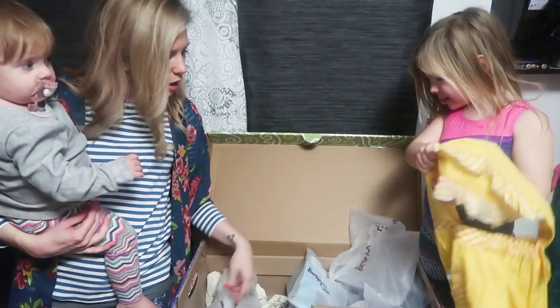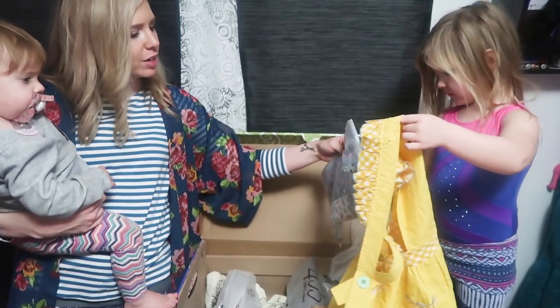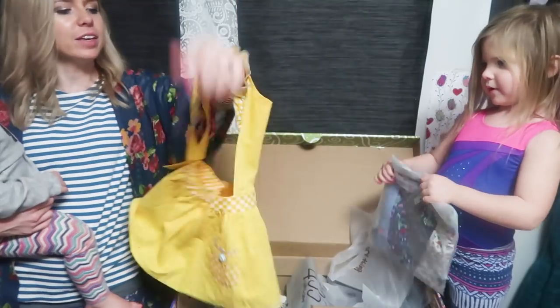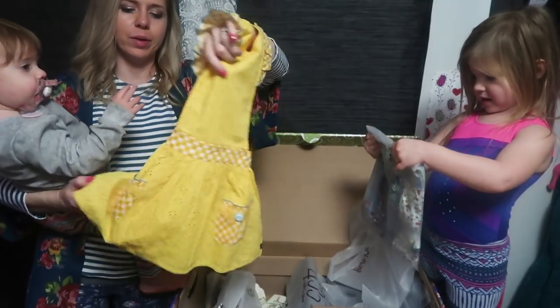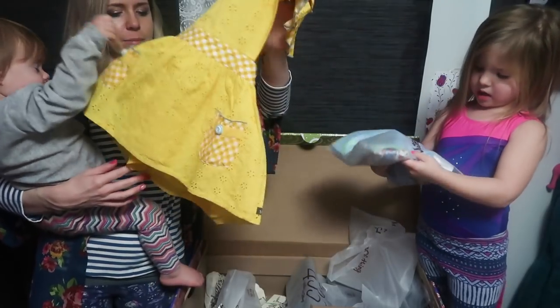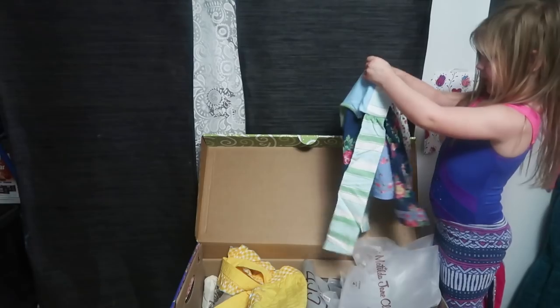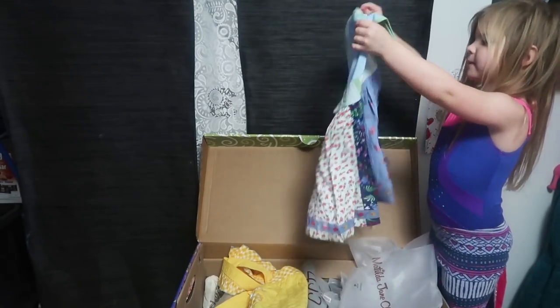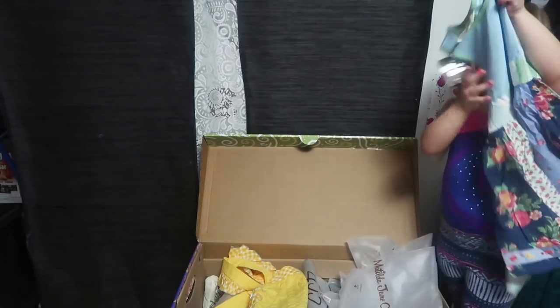You wear it with another top we got, I think. Let me see. Like with this one. Open this one. You gotta open that one. It's so cute. Oh my gosh, guys, this is adorable. It's got little pockets and stuff, little flowers. Oh, Mama, look at this. Mama, is this mine? That one is my all-time favorite. Is this mine?